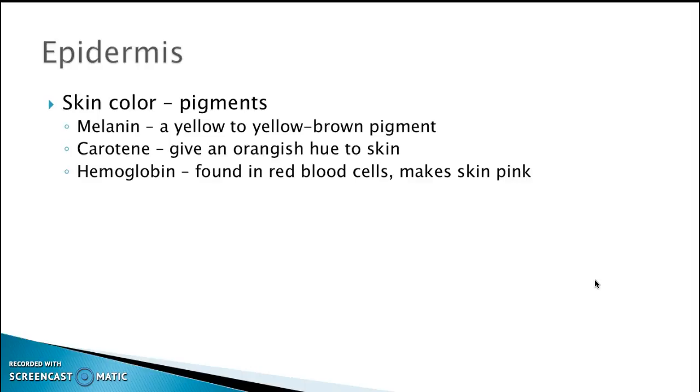Skin color is determined by two pigments found in the epidermis and underlying dermis. The first is melanin, which is a brown, yellow-brown, or black pigment produced by cells called melanocytes. The other pigment is keratin. Notice that it looks like the word carrot. Keratin gives an orangish hue to the skin. I have known people that drink carrot juice daily to have orange on the soles of their feet.